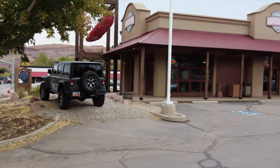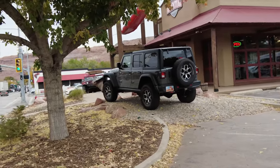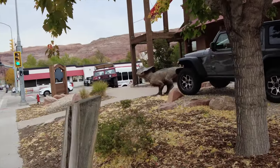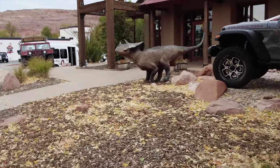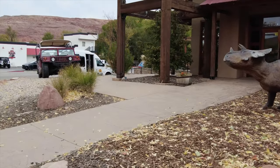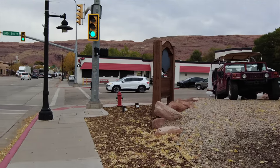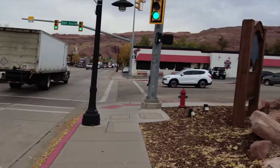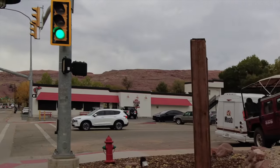There's the Moab Adventure Center. It's really nice. They got a lot of good apparel in there, a lot of cool stuff. Dinosaur. They also do tours too. If you don't want to rent your own, you can hit them up and they'll give you a tour. Yeah, there's a little raft. They do whitewater rafting too.